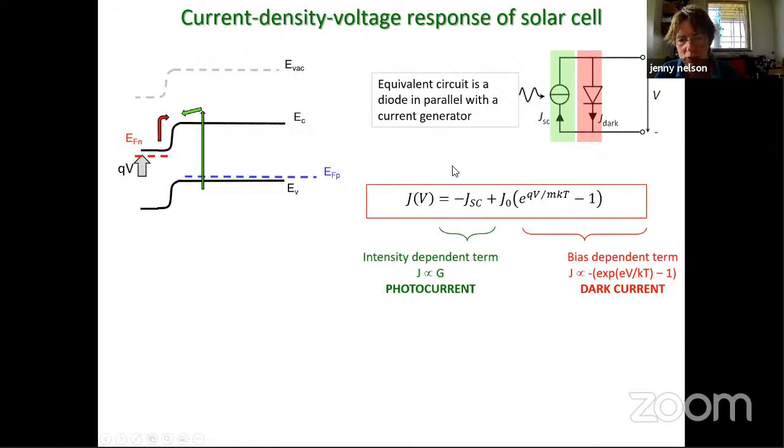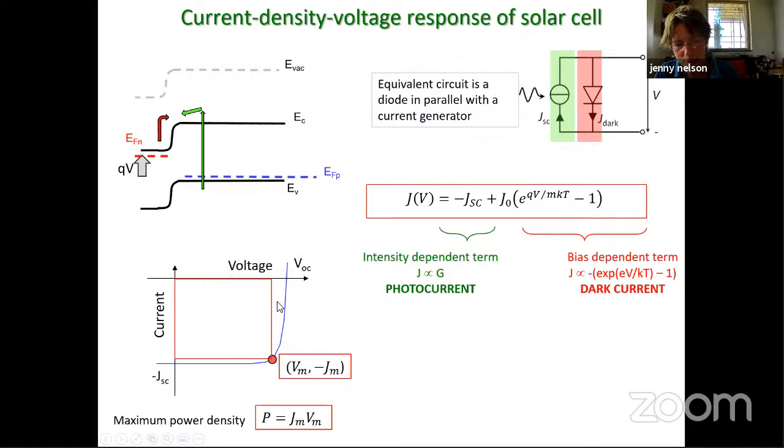If we choose a voltage, which is if we apply a resistance, if we choose a resistance carefully, we can maximize the product of the current and voltage that we get out. So that would be the product of current density times voltage, that would give us a maximum power at some point.